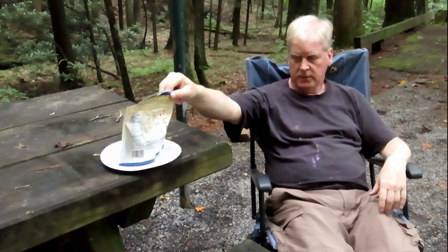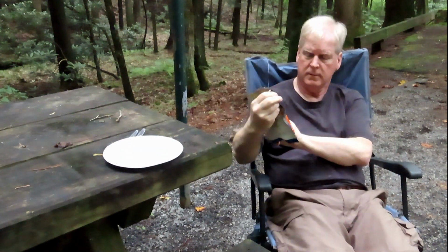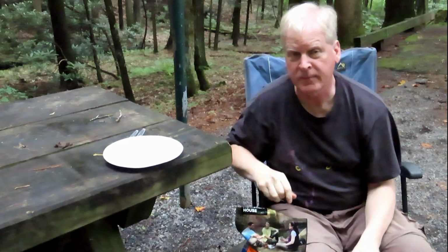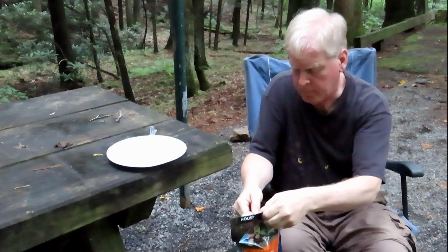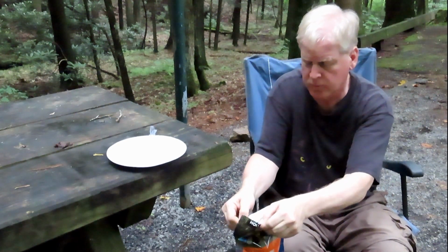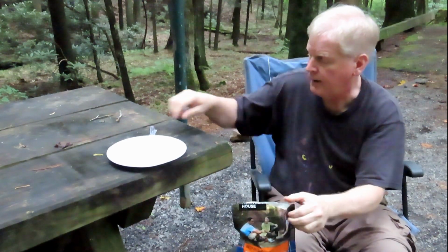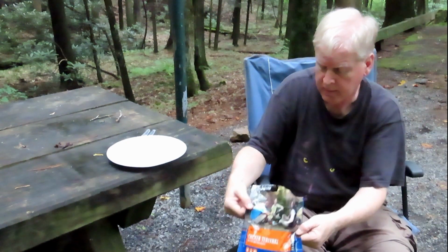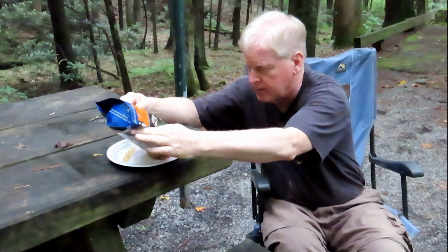For tonight's dinner, we're having Mountain House chicken teriyaki. It's one of my absolute favorite meals. I've already boiled the water and poured it in here. And Akila was really excited about it. But let's see how it's come out. Despite the fact that it's 90% salt. I carry 2 of these in case I get stuck somewhere and need food.